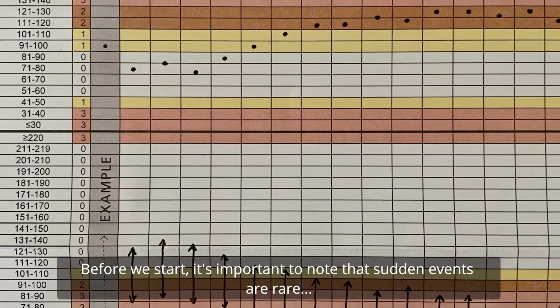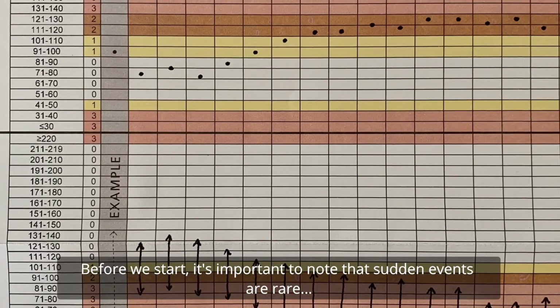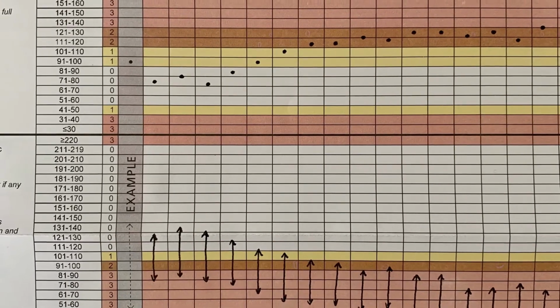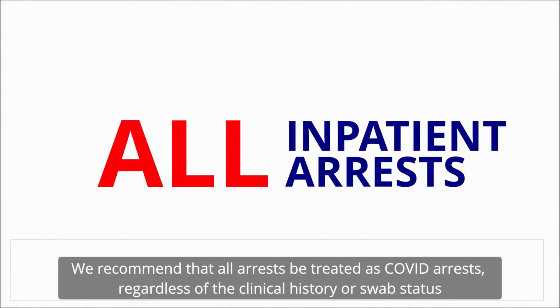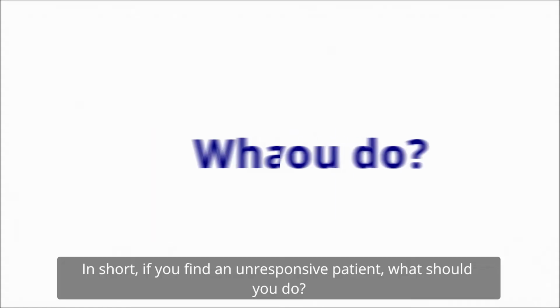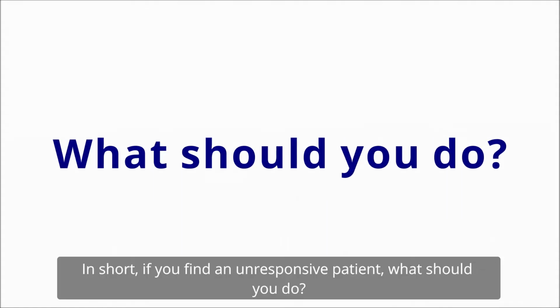Before we start, it's important to note that sudden events are rare and the deteriorating patient is often identified early. We recommend that all arrests be treated as COVID arrests, regardless of the clinical history or swab status. In short, if you find an unresponsive patient, what should you do? Let's get started.